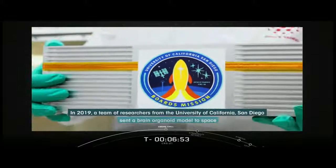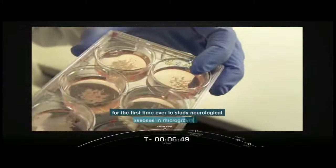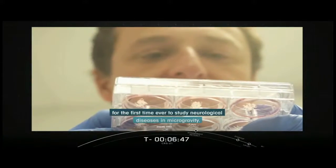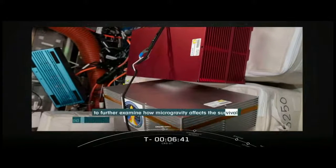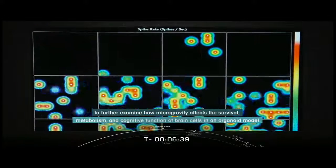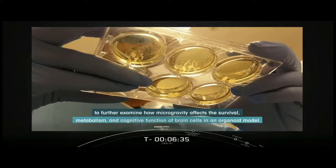In 2019, a team of researchers from the University of California, San Diego sent a brain organoid model to space for the first time ever to study neurological diseases in microgravity. Based on findings from that initial investigation, the team is launching a second payload to further examine how microgravity affects the survival, metabolism, and cognitive function of brain cells in an organoid model.